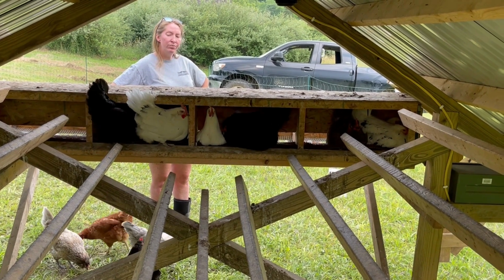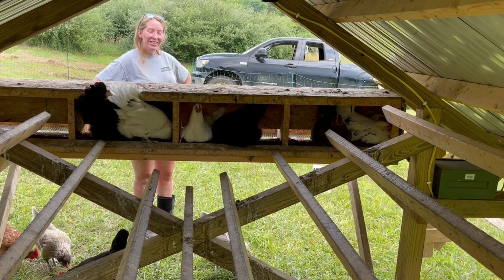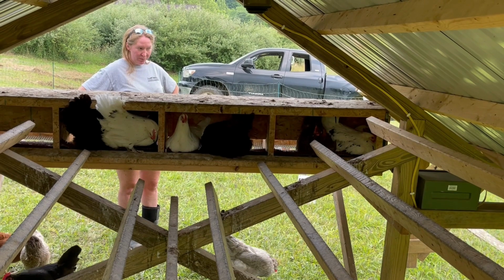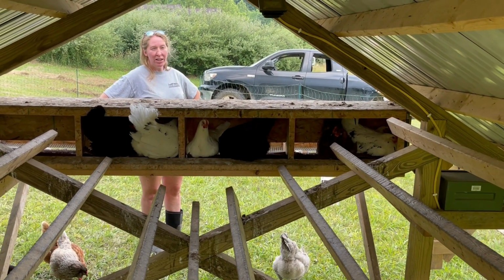I don't know. It doesn't do me any good to shoot them because I need to break them of the brooding. We need the eggs from them. I don't know. All right, well, I gotta get the babies home.